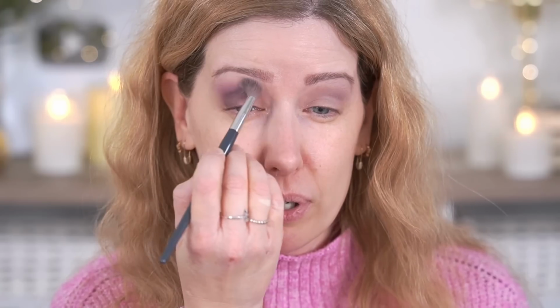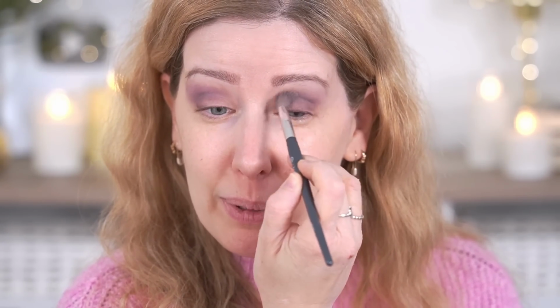Then I'll go back to that A503 brush that I used for my crease and just start to blend that with the crease color and just soften things up a little. This look is definitely starting to get a little bit deep and smoky, but I'm gonna probably lighten it up just a little with the shimmer shades.